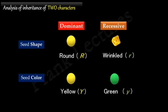Let's see how gametes will be formed according to this possibility. Each allele for a character can pair with any of the alleles for the second character. For example, the allele responsible for round seed shape can pair with the allele for yellow seed color, as well as green seed color. Similarly, the allele responsible for wrinkled seed shape can pair with the allele for yellow seed color, as well as green seed color. So, there are 4 possible combinations of alleles for these 2 characters, or in other words, 4 types of gametes. Since both the male and female plants of the F1 generation have the same genotype, both will produce the same types of gametes.